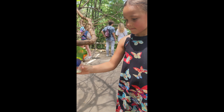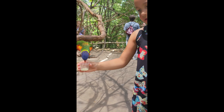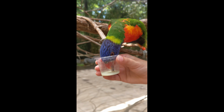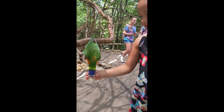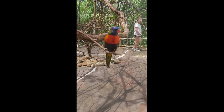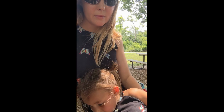Tell us about it, kiddo. What does it look like? It's brown. Come here. He's got a brown tongue? You're right. Look at that. What are you feeding him? Nectar. These are beautiful birds, don't you think? And then our first time doing the lorikeet landing, what did you think about the birds, kiddo? I'm a little bit upset because none of them landed on me, but I'm fine.